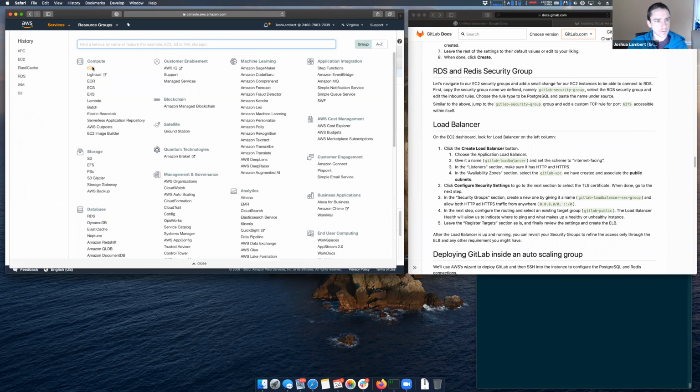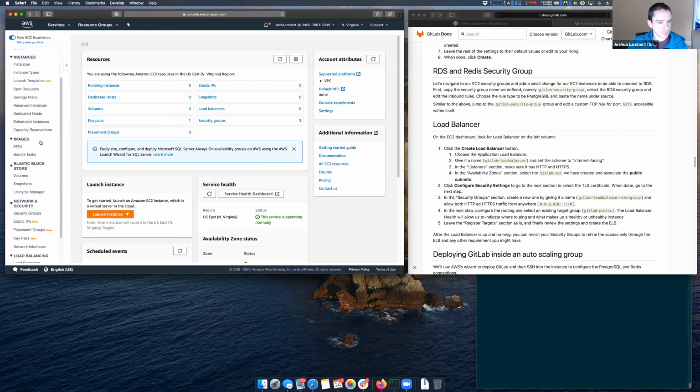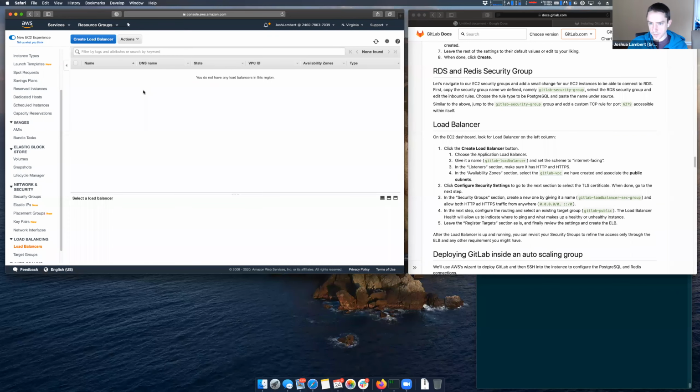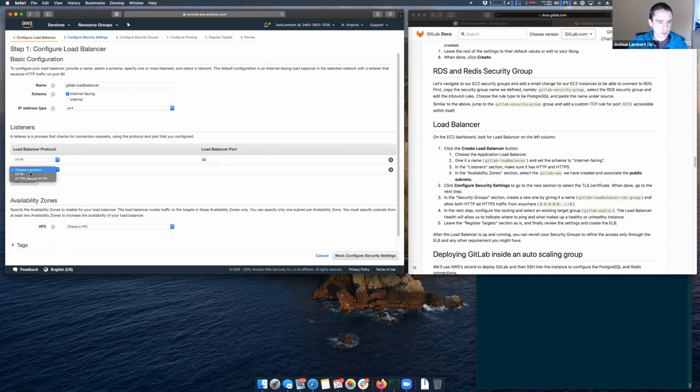EC2 now, load balancer. Here it is. Great, load balancer, ALB, GitLab, we'll file everything here. The internet facing, and in the listeners section, I have one for HTTPS. Surprise, not the default.